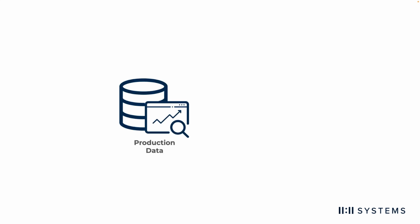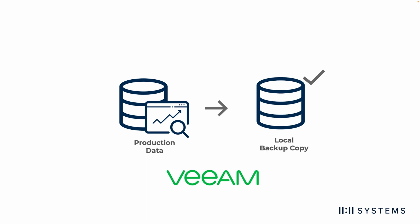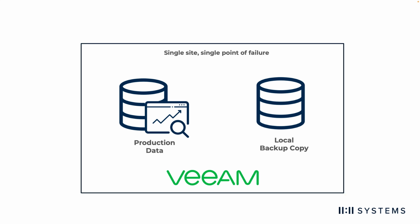So what can your organization do? Many IT teams address this gap by adding a local backup using a backup technology like Veeam. In the event they lose their production data, they have their local backup to restore from. However, there's still a single point of failure since both copies of data are in the same location. Data can still become lost or inaccessible due to those same threats that we spoke about before.